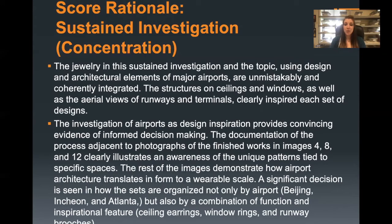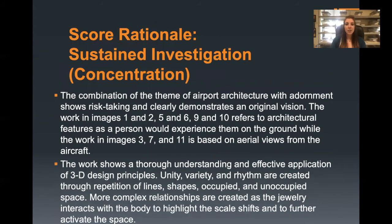The rest of the images demonstrate how airport architecture translates in form to a wearable scale. A significant decision is seen in how the sets are organized, not only by airport, but also by a combination of function and inspirational feature. The combination of the theme of airport architecture with adornment shows risk-taking and clearly demonstrates an original vision. The work in images 1 and 2, 5 and 6, 9 and 10 refers to architectural features as a person would experience them on the ground, while the work in images 3, 7, and 11 is based on aerial views from the aircraft. The work shows a thorough understanding and effective application of 3D design principles.